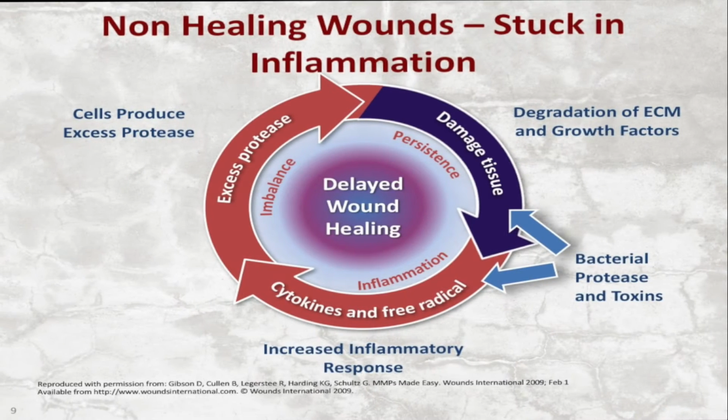And so we have this cycle. We have this increased inflammatory response from poor tissue and bacterial invasion. The cells then produce more proteases. You get degradation of the extracellular matrix, which is supposed to hold the tissue together and be that foundational scaffold, and then you get more proteases, more bacterial toxins, and so forth, and the cycle just goes on and on and on, and you don't actually progress the wound forward.